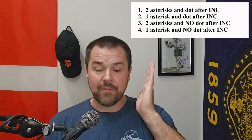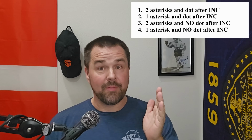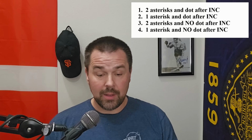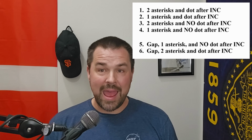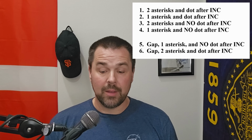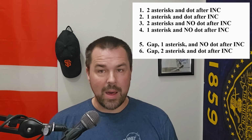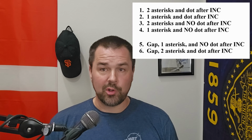So here we go. First, it can have 2 asterisks and a period. It could have 1 asterisk and a period. It can have 2 asterisks and no period, and it can have 1 asterisk and no period. So 4 so far. Well, there's more. The gap cards that we just talked about either have 1 asterisk and no period, or 2 asterisks and a period. So it's interesting to note that for the gap cards, I couldn't find a single 1 asterisk with a period or 2 asterisks and no period. I'm not going to go on record to say that they don't exist, but it doesn't seem like they do.